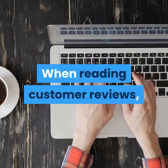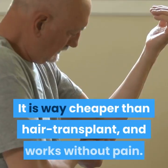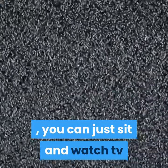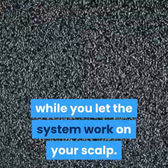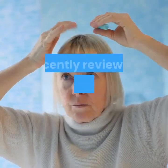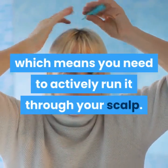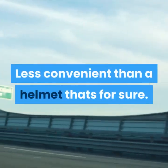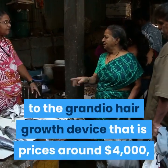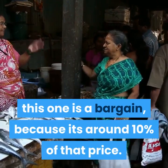When reading customer reviews, most users are extremely happy with this system. It is way cheaper than hair transplant, and works without pain. Plus, being a helmet, you can just sit and watch TV while you let the system work on your scalp. Other devices, like the Grandio hair growth device we recently reviewed, actually come in the form of a comb, which means you need to actively run it through your scalp. Less convenient than a helmet, that's for sure. Also, if we're comparing it to the Grandio hair growth device that is priced around $4,000, this one is a bargain, because it's around 10% of that price.